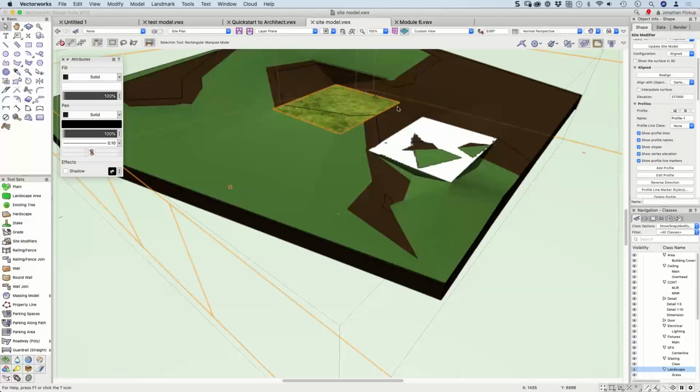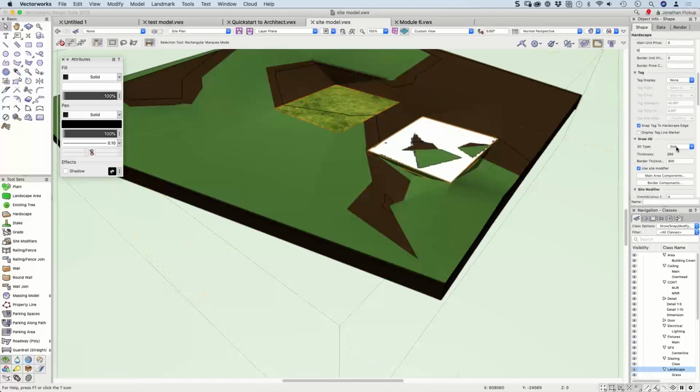I wonder if I can do it with this one. So this one's going to be up here. Where's it gone? Aligned.